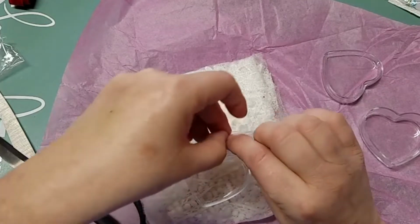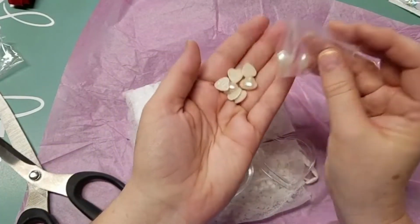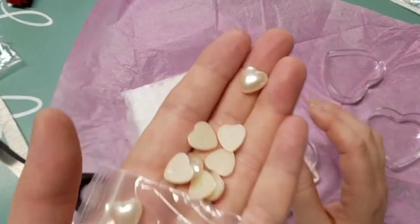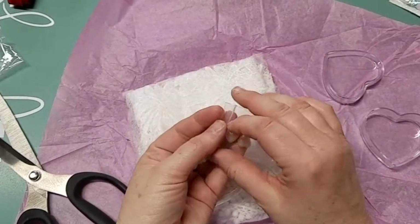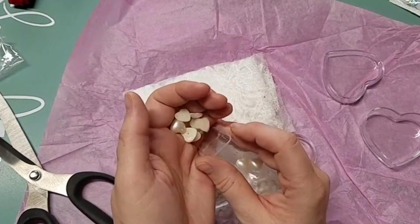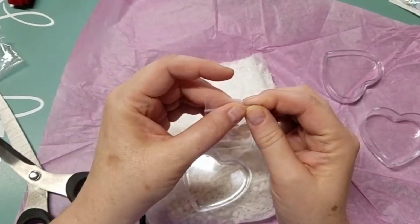Because who doesn't love to get bling? And, you know, you can never have too many little heart cabochons. And I love to use these when I make a bow. I'll put them in the center, or you can just put them on your project. So I got a little pack of those.